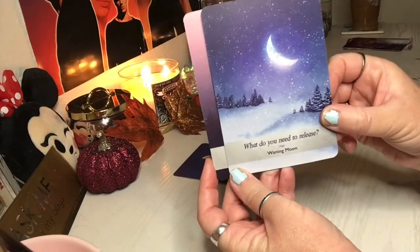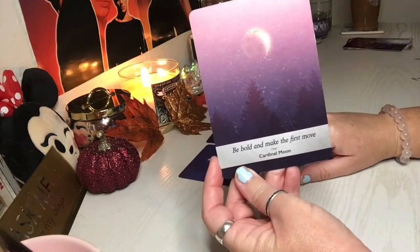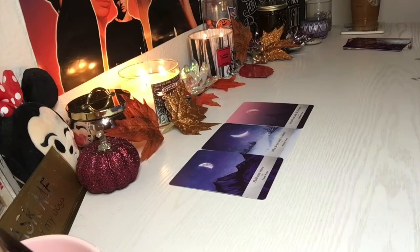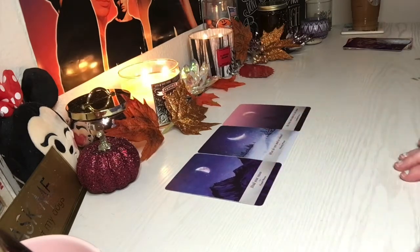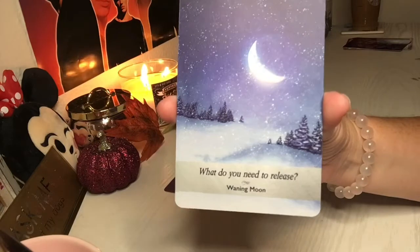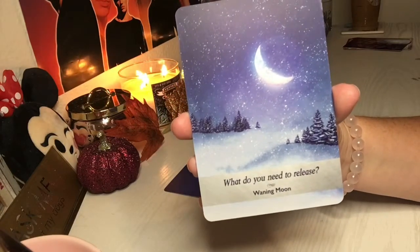What do you need to release? Waning Moon. And Behold and Make the First Move, Cardinal Moon. Interesting. All right. So I see a couple things going on here right away, just from these 3 cards first popping out. Number 1, with what do you need to release? Waning Moon.